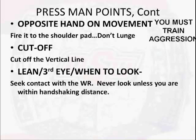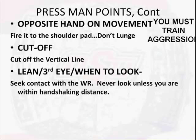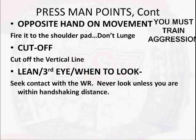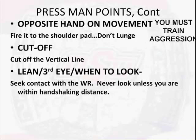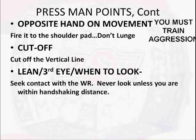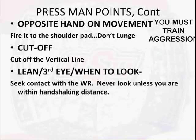But now, the thing that I try to train the receiver is, hey, you're going to have to cut off the vertical line. You're going to have to do everything you can to cut off the vertical line. The image that I give them is that the receiver has a zip cord tied to his chest. And as that receiver has that zip cord tied to his chest, he's being pulled to the goal line. You, as a defensive back, if you want to be successful in defending the vertical route, you have to cut off this vertical line. You do that by getting your shoulders in front of the receiver, by getting your hand down low and disrupting his running pattern.